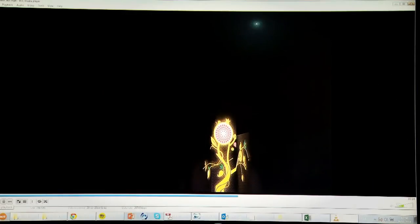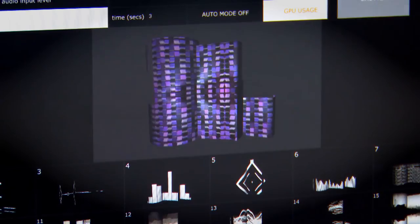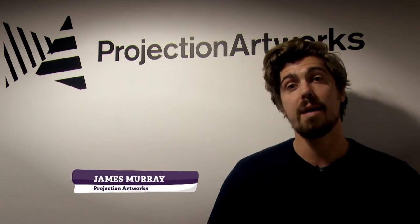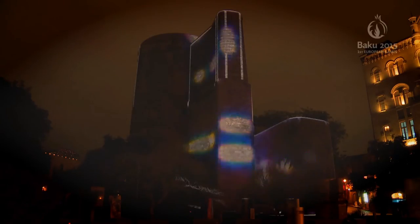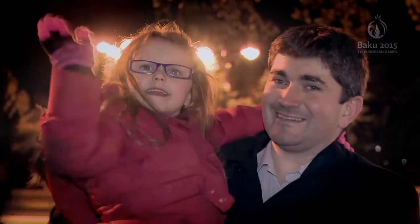The spectacular visual effects on the Maiden Tower were devised by Projection Artworks, a London-based creative studio specialising in projection mapping. What we saw with Maiden Tower is the challenge of different architecture. We've had to look at how we can make content work around the building. The end result was a success, judging by the excited reaction of the audience.